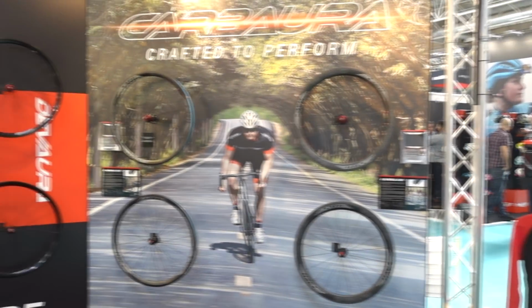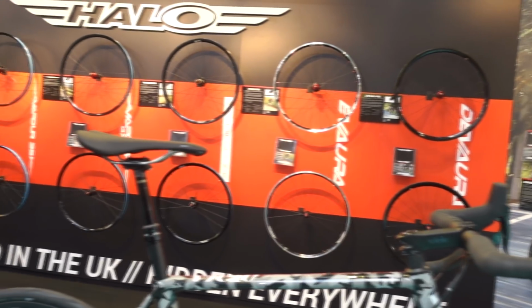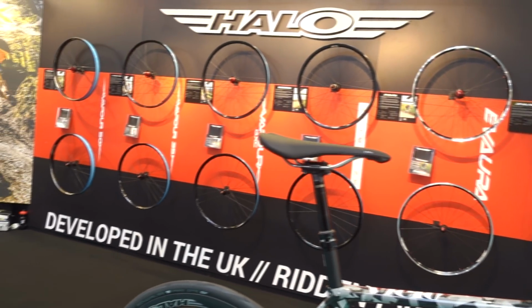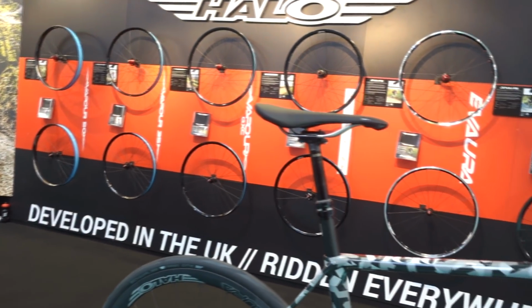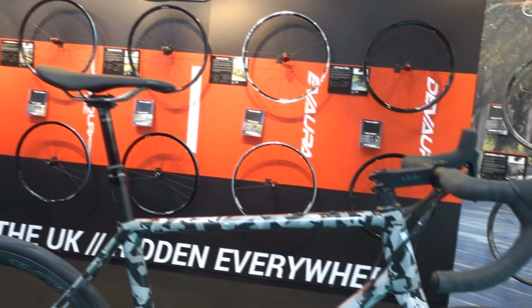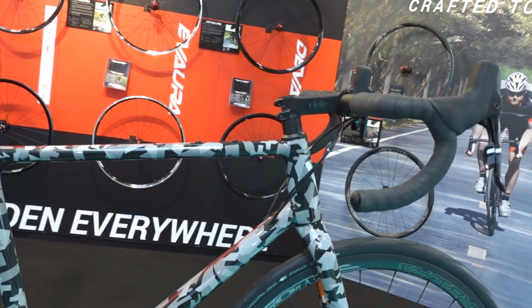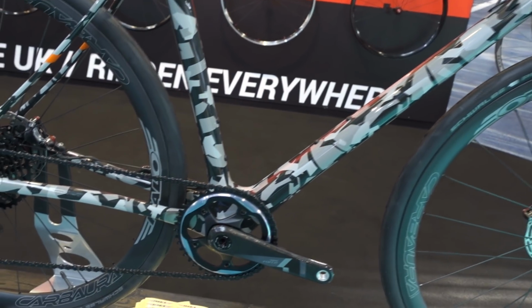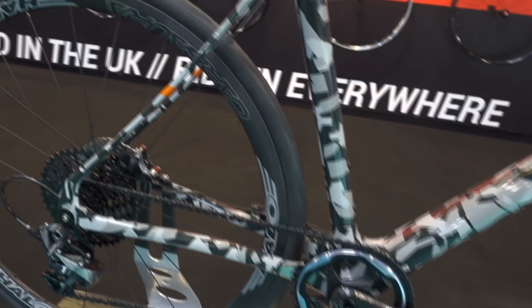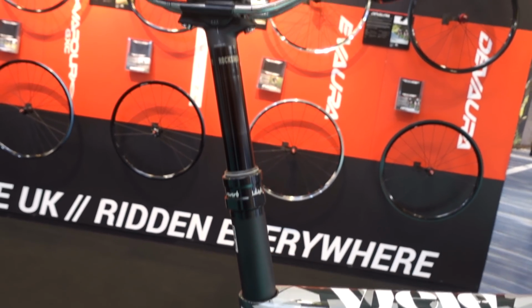So we're at the Halo stand here. Obviously, I've been running these hubs for the whole of 2018, pretty much. But this caught my attention. Apologies to those who aren't into the road bikes, but it's like a mountain biker's road bike. Cool colour to start with, but check it out. Single ring. Obviously it's got the Halo stuff on, and really weird for a road bike, it's got a dropper post on.